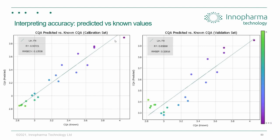Is the root mean squared error of cross-validation like the sum of errors on the residuals? It is, in fact, almost exactly that, except it's the root mean squared error of the errors on the residuals. It tells you how far away from the trend line each of those data points is. So we can deduct the predicted values from the known values. That gives us our residuals, as David mentions, right?